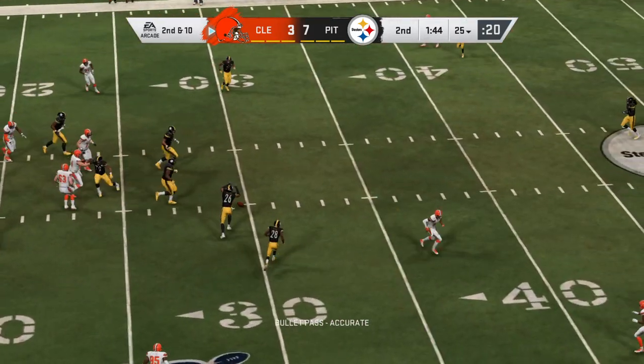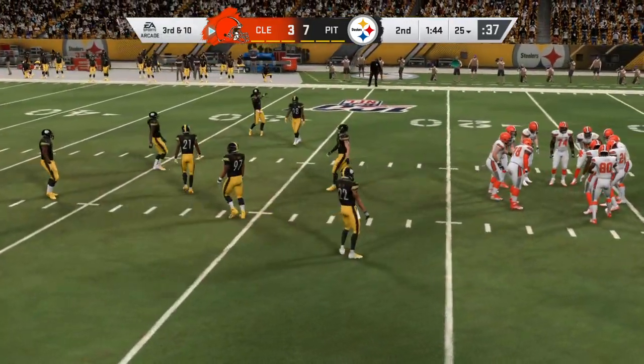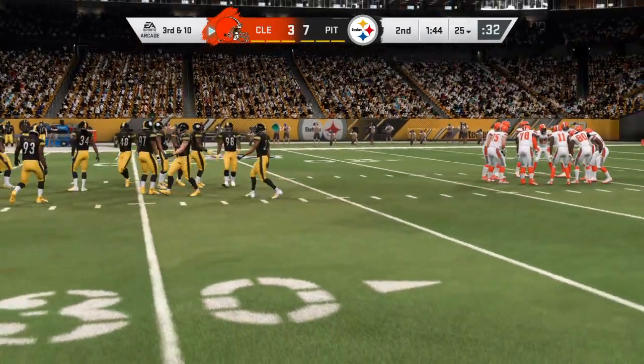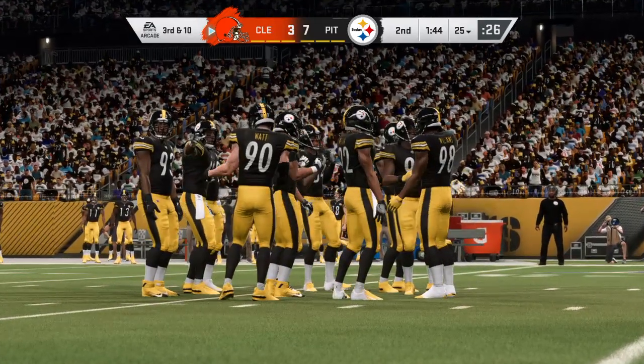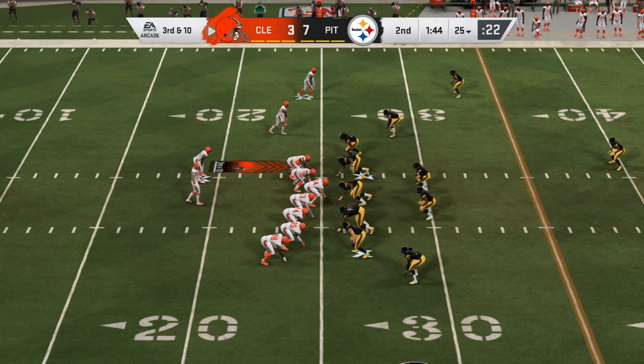Mayfield to throw it. And they will not get the connection there. It's incomplete. He was looking to get it to Jarvis Landry that time. And it's 3rd down. Feels like they're getting caught in between here because they had incompletions on 1st and 2nd down. Now you've got to worry a little bit about the clock because you prefer not to give them another shot here in the first half. But if you don't pick up the first down, guess what? You're likely going to have to.